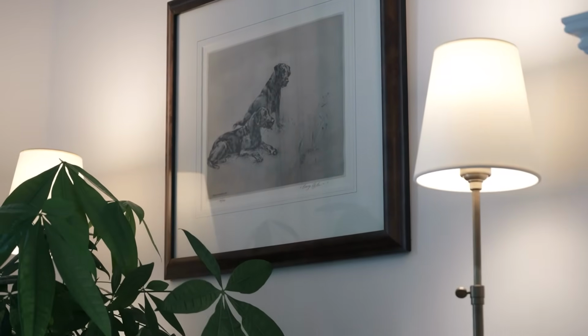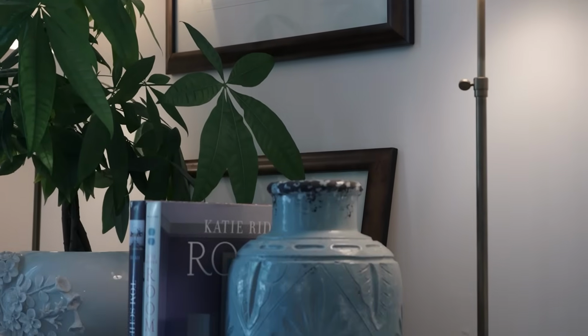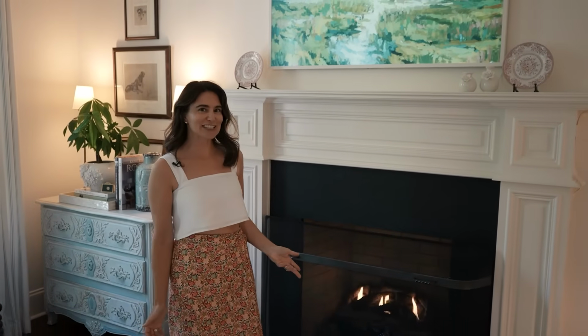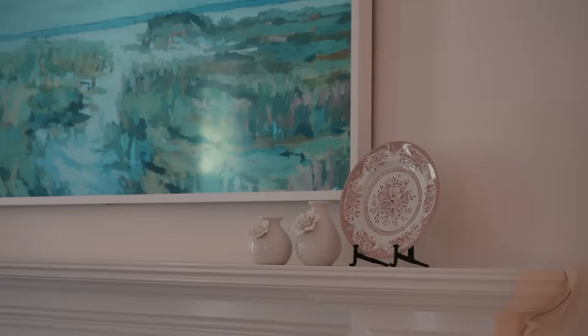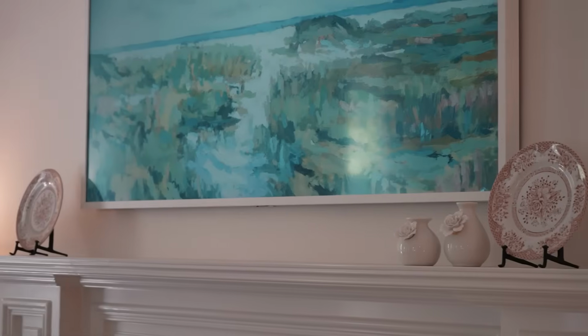All right, and then for our fireplace, it's a gas fireplace. We actually really don't get that many cold temperatures in Charleston, so sometimes whenever it hits 60, I turn on the fireplace. But I love it in this room. I feel like it grounds it, makes it homey. And again, I had just an area where I could put some plates, of course, so I did.